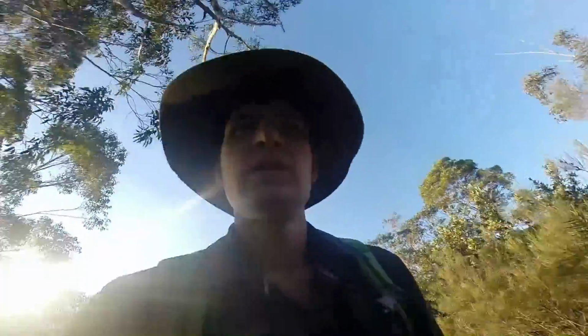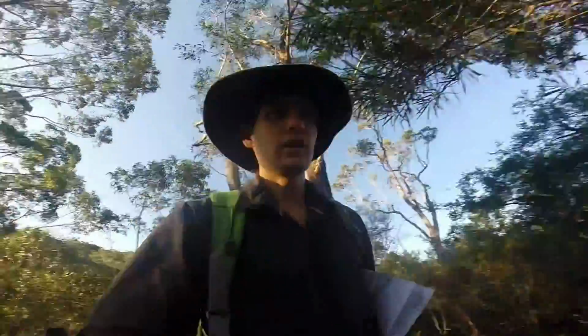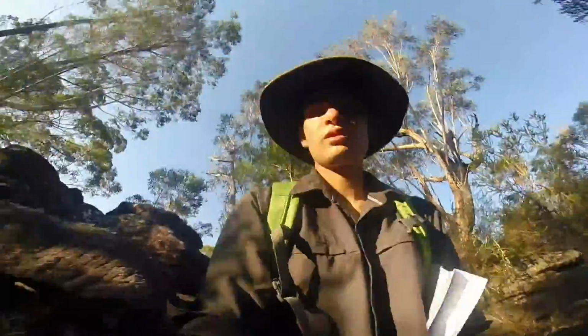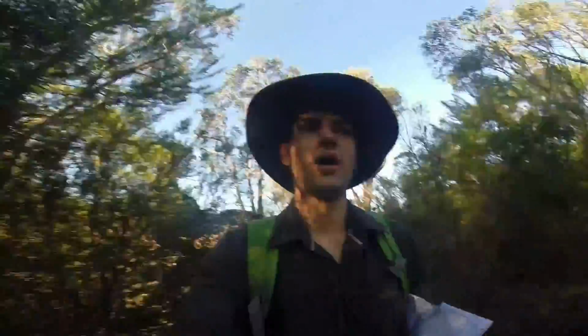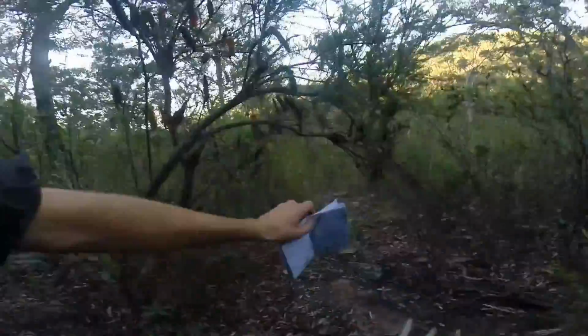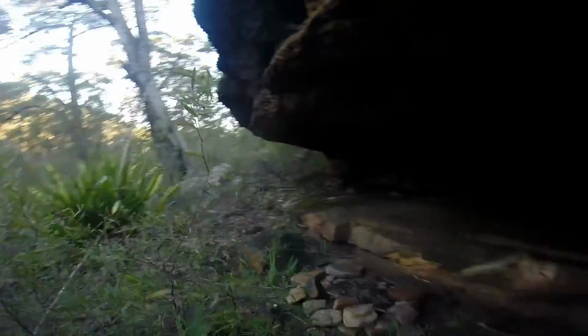It's Kingfisher Pool, which is quite a large swimming hole on Heathcote Creek. There's actually a campsite nearby, which I just passed. It's even got a toilet there, but unfortunately the toilet's been over time abused, and so not in the best shape. So I've just come off the Bulla Waring track, which is just down there, and I found this little cave here.